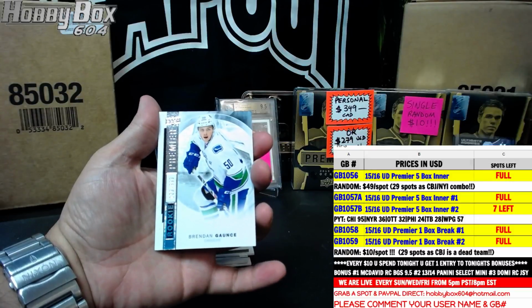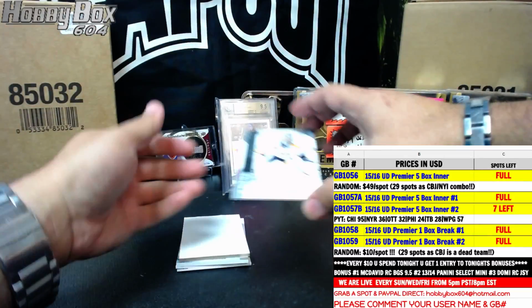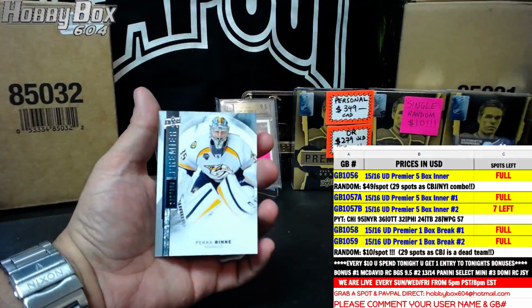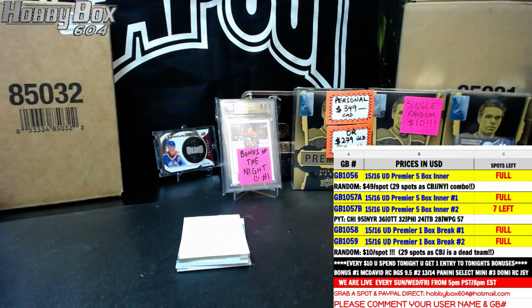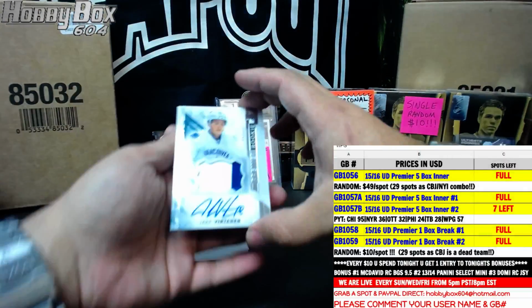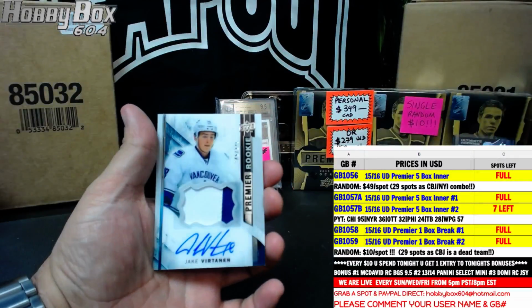Lee. Our base card goes to the Predators, 202 of 399, Pekka Rene. That's the truth there, Airbait. That's the truth. Our RPA is 345 of 375 for the Vancouver Canucks. Jake Virtanen, rookie patch auto.